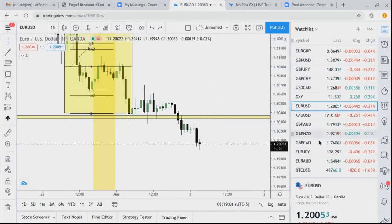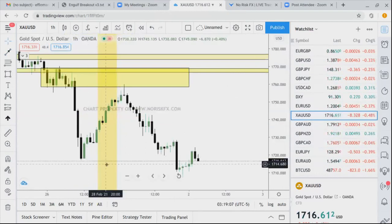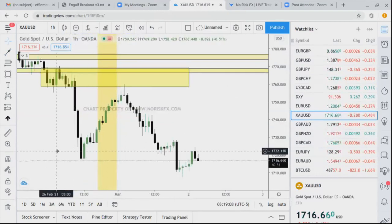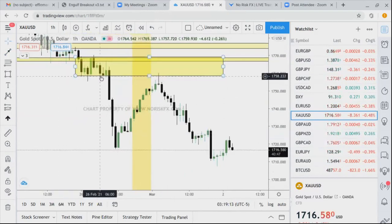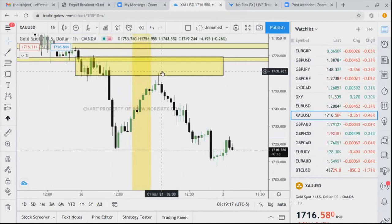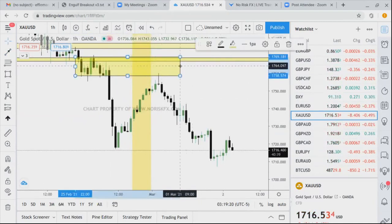But then again, let's look at gold quickly. Gold is one of the best pairs to trade in the Forex market right now. Okay, so this is gold. This is what gold is. I called this on my Zoom last Friday, and if anybody took advantage of it, good. But if you didn't, then I'm sorry for your loss. So let me put this aside.